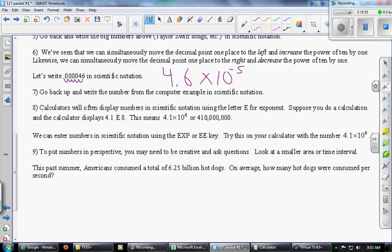All right, so the good news is, now that we're experts in scientific notation, you could read any science paper you want to. It's wonderful, right? Just open the door. Yeah, it's great. Okay, let's go to number 8 and see what the calculator does with all this. Alex.